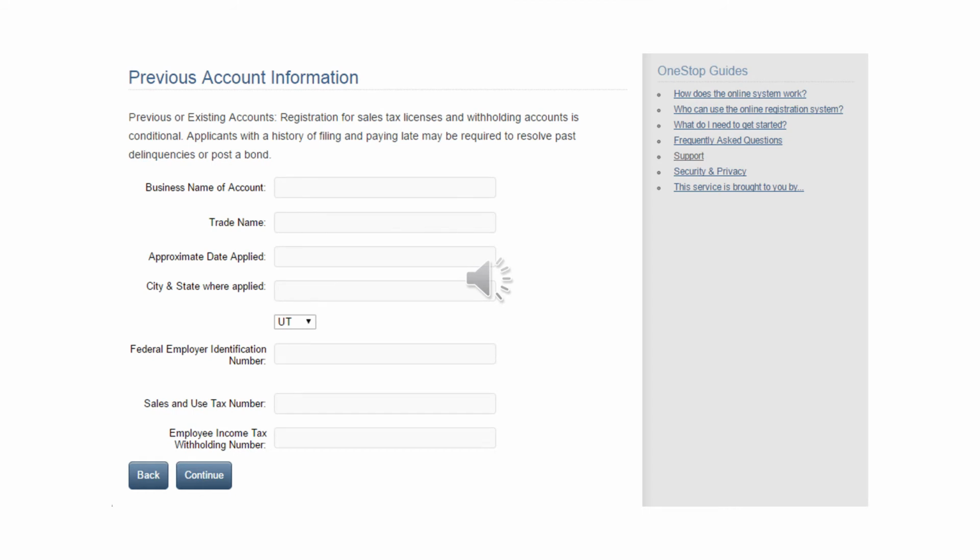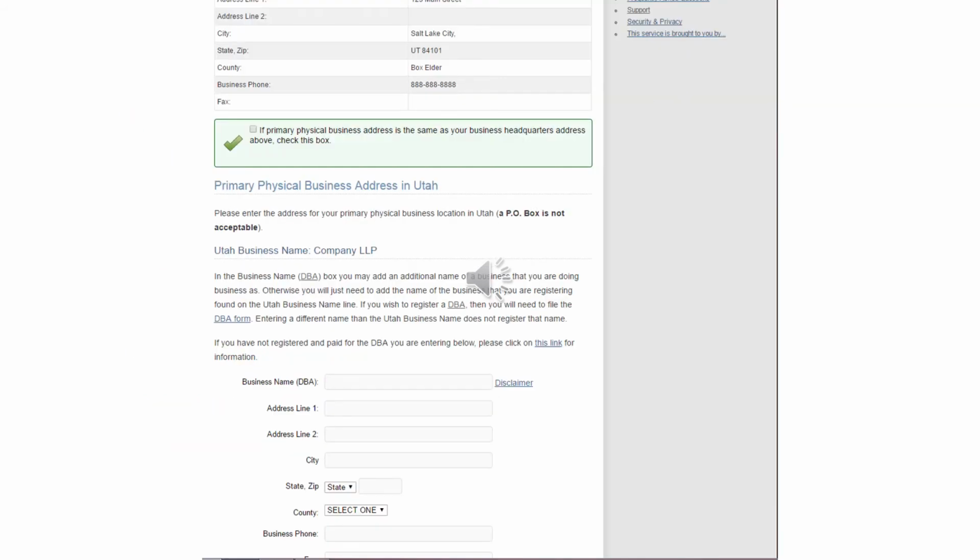If you have ever filed for a business license in Utah before and received one, they're going to want to know about that. And so that is why there's this page, previous account information. If you have had a business in Utah before and you have had a state business license, go ahead and fill this out. But if you haven't, skip it. You don't need to worry about it.